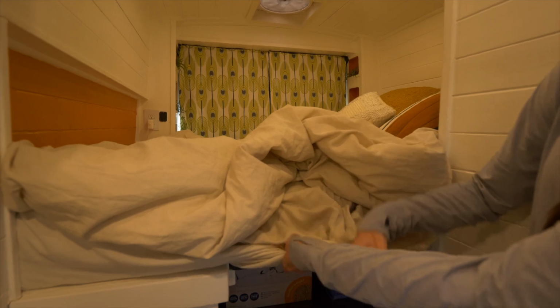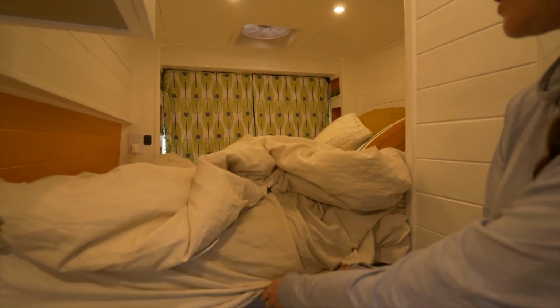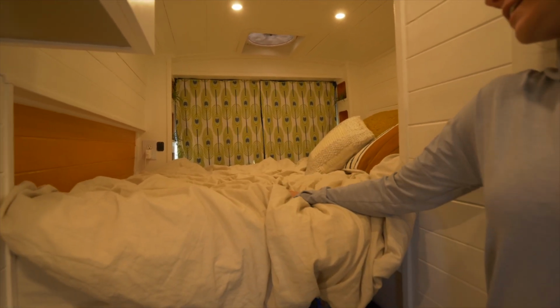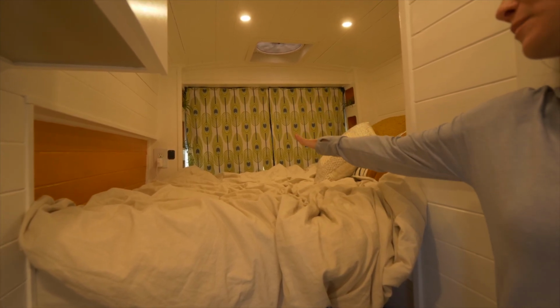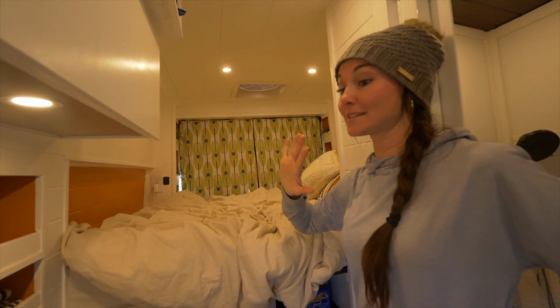The bed is a memory foam mattress that I cut up into pieces so it can be convertible. But right now, of course, it's in bed mode. What does it become when it's not in bed mode? It becomes a table and like a U-shaped seating. It can seat up to 6 people.